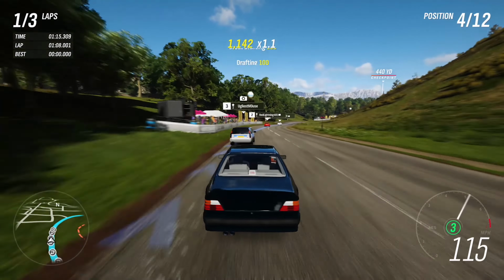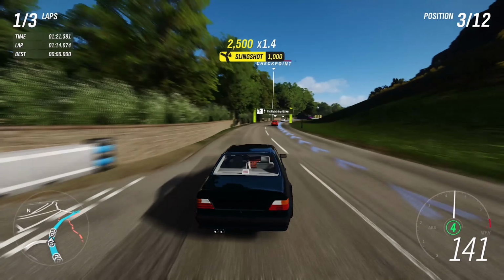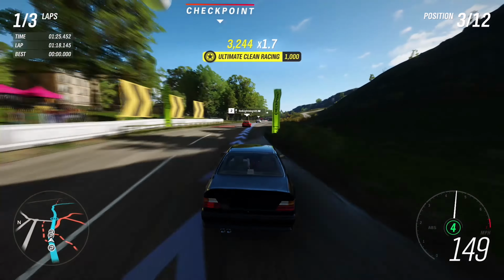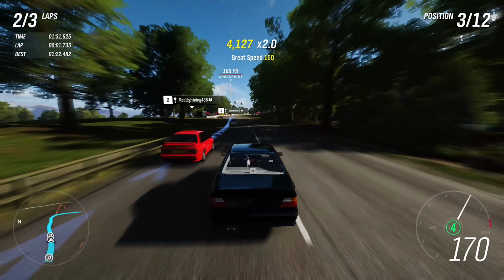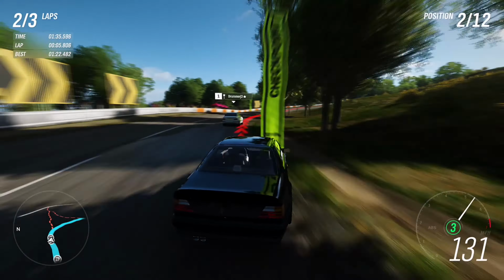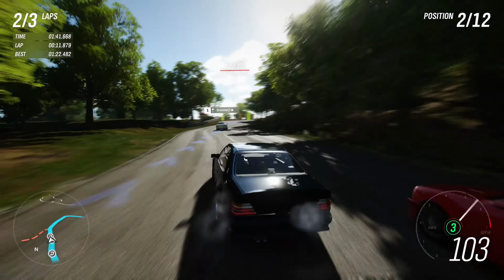Bro, why did that mess up? Have the Volvo Grandpa Wagon. Thank you very much. 150. Pretty good. I think we have about 640. Pass the M3. Fantastic. I ate a wall. Another wall. My superb driving.